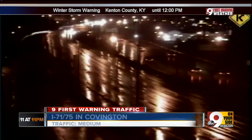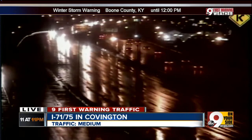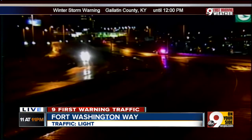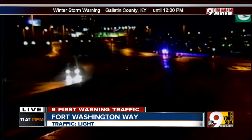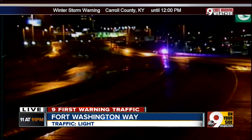Here's a look. We'll start in northern Kentucky, looking northbound here, I-71/75 in Covington. The reason I'm showing you this, even though the roads are wet, they are already slick and we're seeing some problems. Let's hop into downtown Cincinnati, Fort Washington Way, and take a look there. Police already on the eastbound lanes, the right shoulder blocked, because of a car that appears to have slid off the road. So again, yes, the roads are wet, now turning to snow, as Steve has been saying all evening. And as you can see there, already seeing problems stack up.